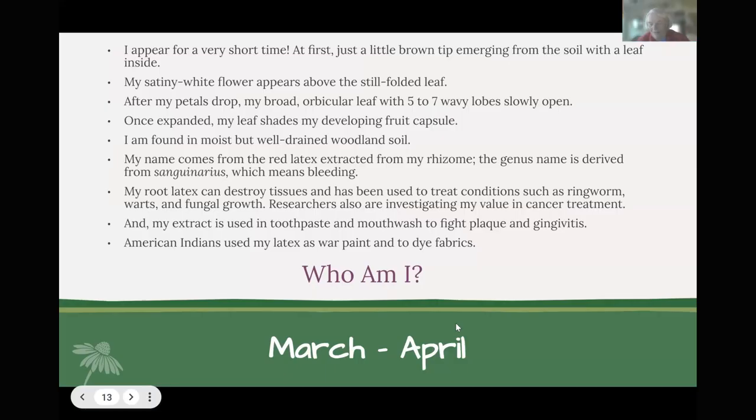Oh, yeah, this is one of my favorites, only because it's one that I can grow. Little brown tip emerging from the soil. The leaf is inside, but the flowers appear first. Then the leaves slowly open, and mine actually get quite big where they are. Moist, well-drained woodland soil. See, a lot of them are in that same area. The neat thing about them is when you dig them, you get a red sap, latex. And the genus name is derived from sanguinarius, which means bleeding.